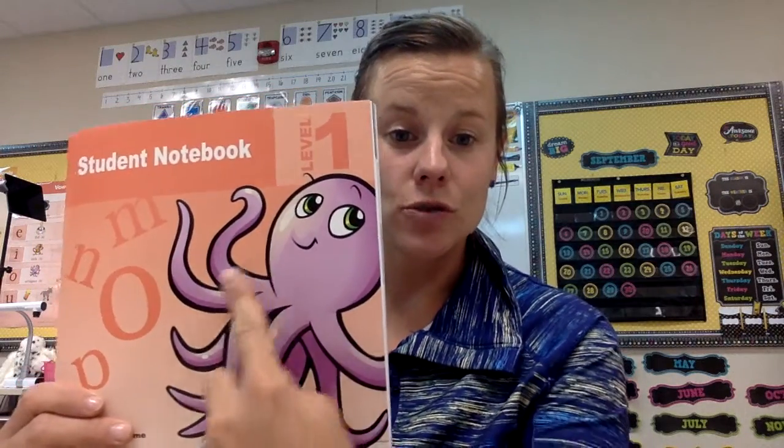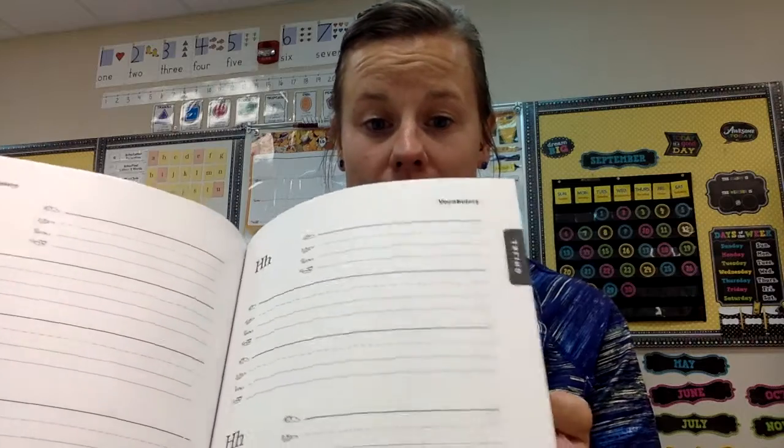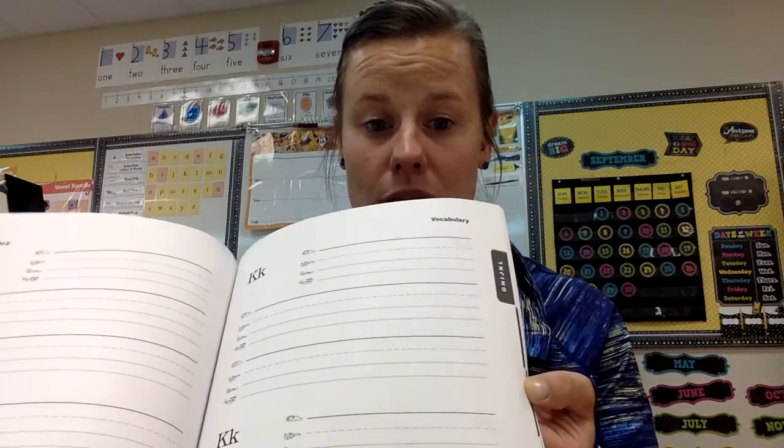Another one is a student notebook. It has a little octopus on it, and again, you can open it up and you're going to see it has, again, those lines on it. We're going to be working on writing a lot of different words that use different rules that we're going to be learning about. We're going to learn about a lot of different rules and why we spell words a certain way and why we pronounce words a certain way, how we read them a certain way. And then if you keep turning, you see all of the letters of the alphabet. Eventually, we're going to be writing some vocabulary words in this book as well. So make sure you have this handy.